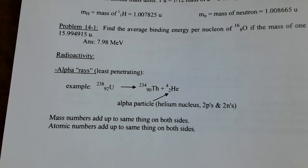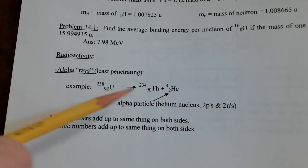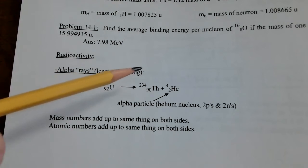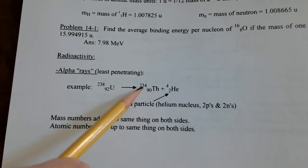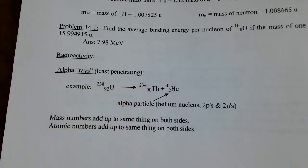Likewise, electric charge must also be conserved. If you had 92 units of charge before, you have to have 92 units of charge afterward. 90 plus 2 equals 92. So if I was to give you a question where there was a decay like this written out, and I left some blanks and told you to fill in the numbers in those blanks, that's how you would figure it out. If I left a blank right there, you would say, oh, well, let's see, 238 minus 4 would be 234. I should put 234 in there.